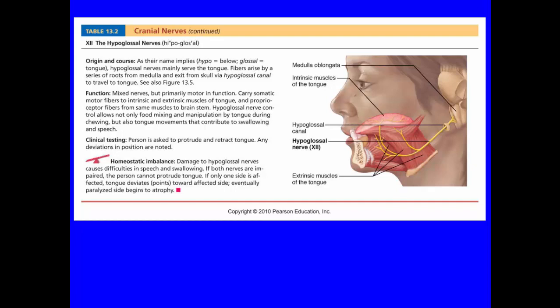It is going to be also important in how you protrude and retract the tongue, and that's why they have it as testing. But it's going to be important primarily for being able to really manipulate the mouth in such a way for speech, for food mixing and manipulation, and for the start of swallowing. Okay?